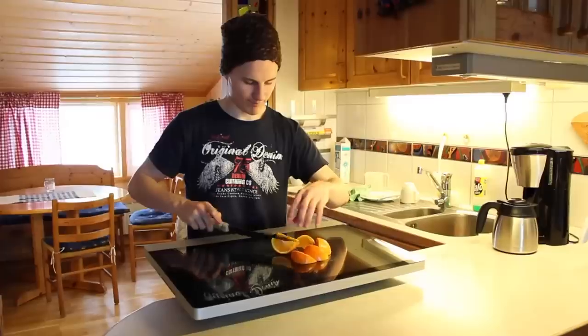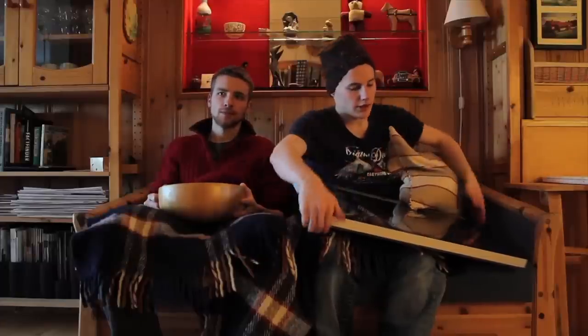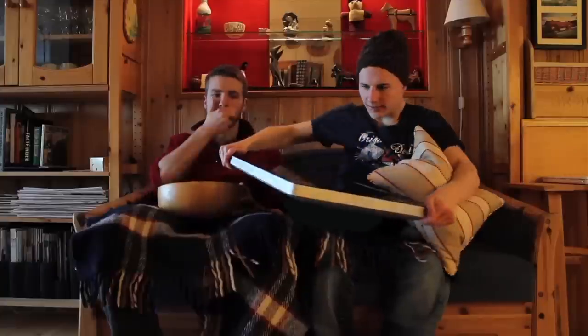The eye GPS. Very practical when driving. The eye remote. Hey, turn up the volume. Okay, I'll just use my remote. The eye milk.